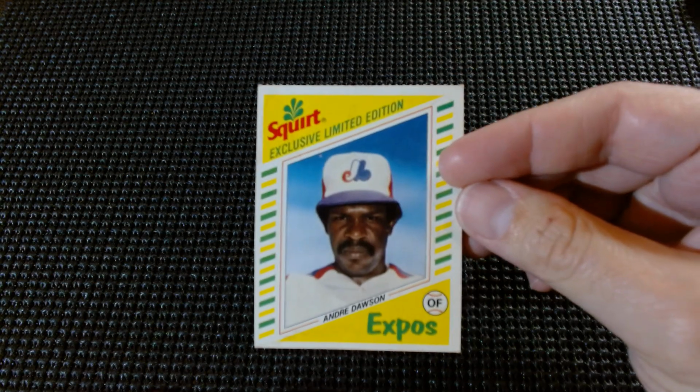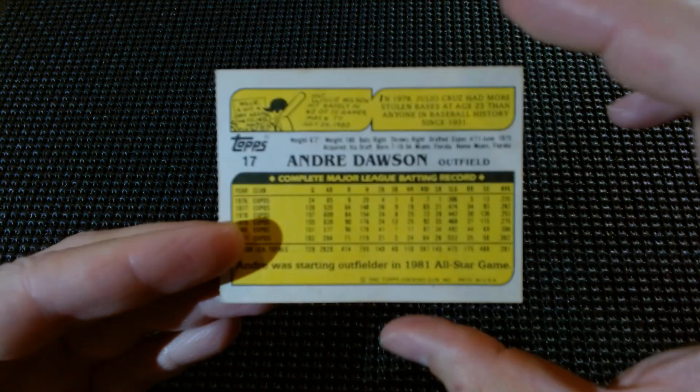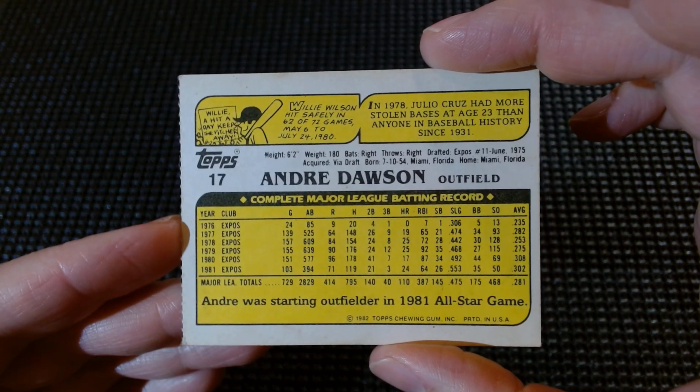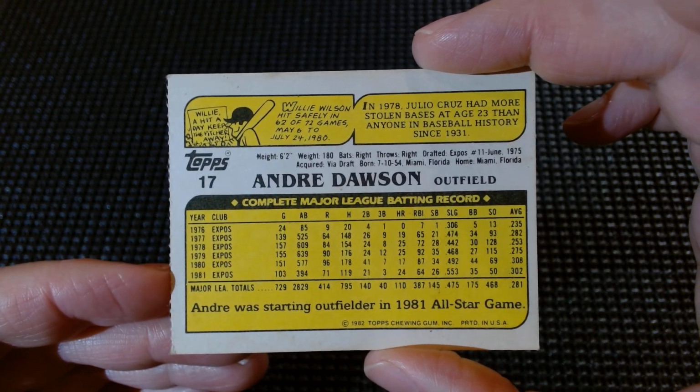It's a beautiful set, 1982 Squirt. We just got this from eBay earlier in the week, or last week, and didn't really get to show it all that much because I was doing my other oddball cards. So I just got a glimpse of this stuff.